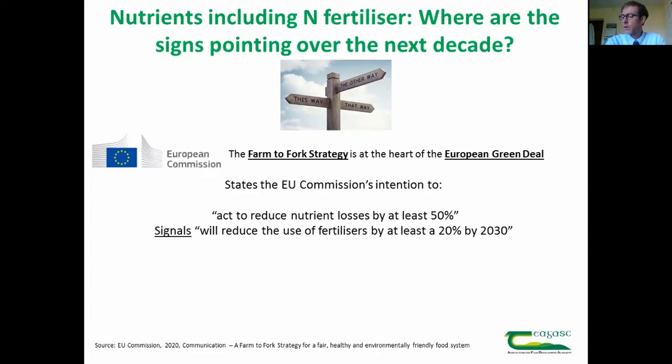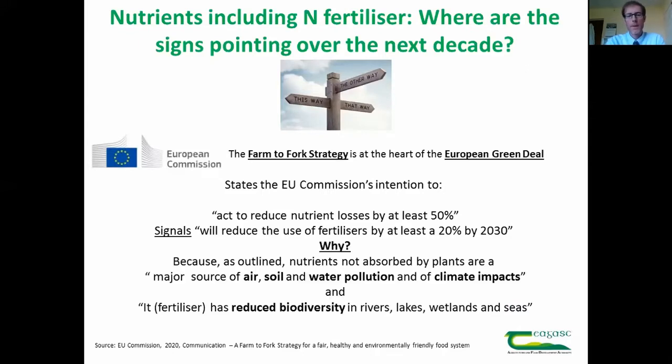So I suppose for us, we need to think about what that would mean for us, and what sort of solutions we might have to bring to the table while maintaining our production. And they also signal a reduction in fertilizer use by at least 20% by 2030. And that's only a decade away. And for perspective's sake, here at Johnstone Castle, it's almost a decade ago since we began looking at protected urea and developing that as an option.